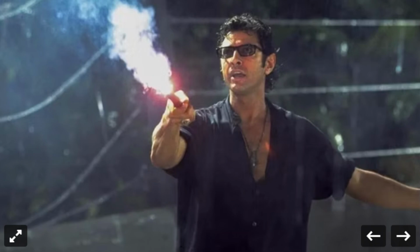Clinging too hard onto the first trilogy would have detracted from the intended development scene in the 2015 installment. While Jeff Goldblum didn't need to reprise his role in Jurassic World, the film definitely needed somebody like him.